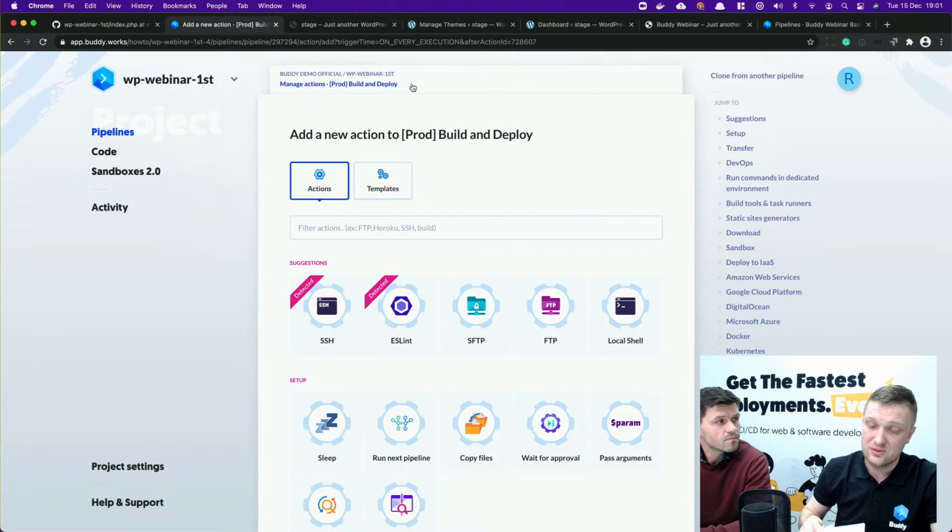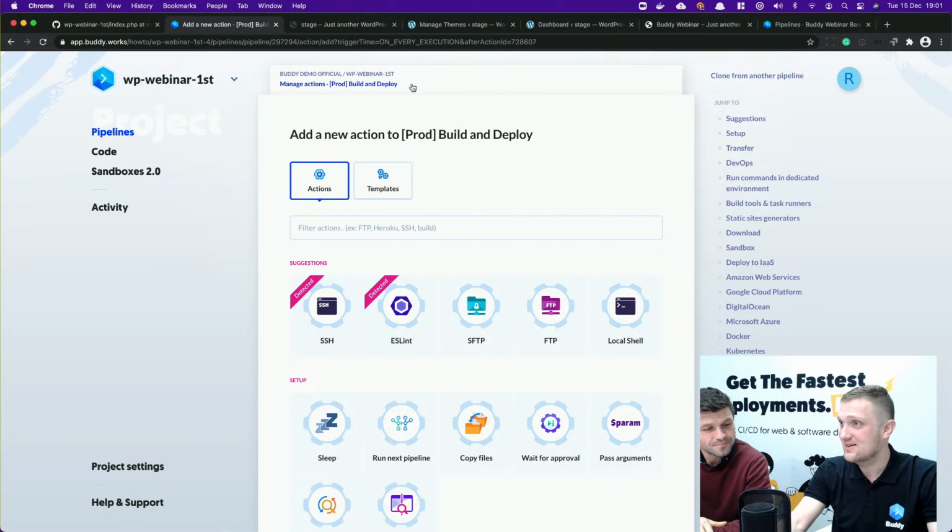Also, we know that lots of you are WordPress experts, but for those new to WordPress, we recently added a new guide that will show you how to use the most useful WordPress CLI commands. Thank you, Maciek, for this. And it's all there in our guide section. Also, you can browse our documentation, and there's a separate article on migrating databases with scripts that will show you how to do it. I think you can find it in the pipelines section of our docs.